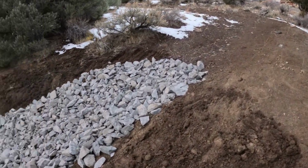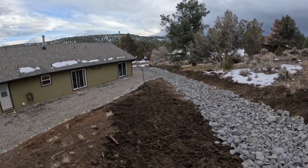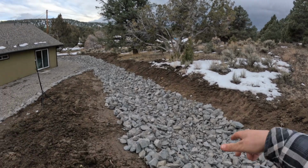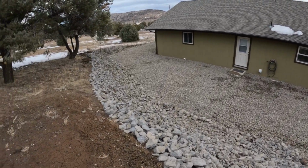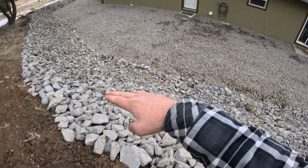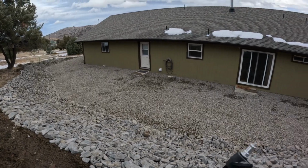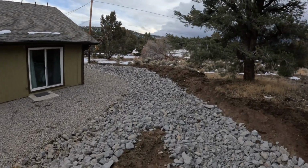All right, we are wrapping it up for the day. We got all the rock installed. Basically, all the water will just run down here. So you don't need retaining walls. I mean, it'd be nice. And then we have all the water. I got a break point coming in this way, and another one coming out that way. It's looking pretty good. And then we top dressed everything with gravel. We'll be back tomorrow to finish up the front area.